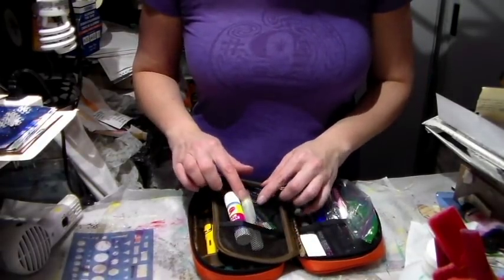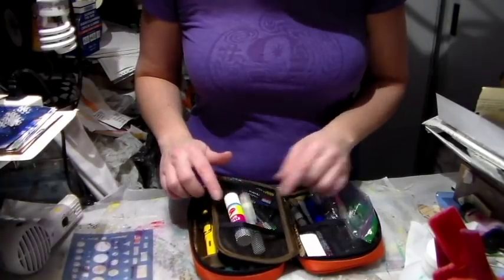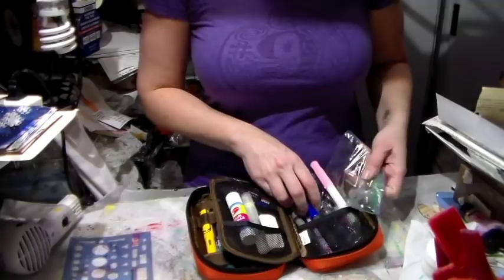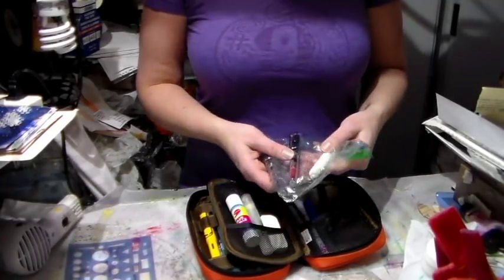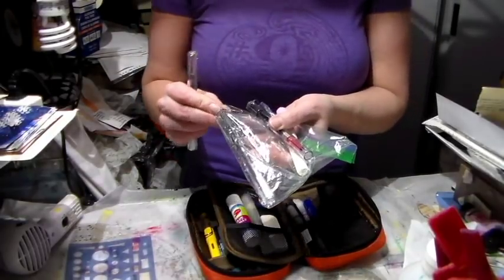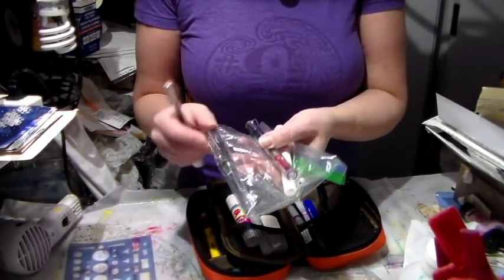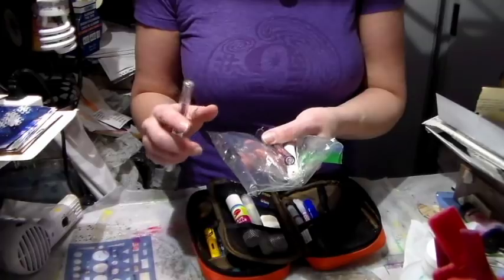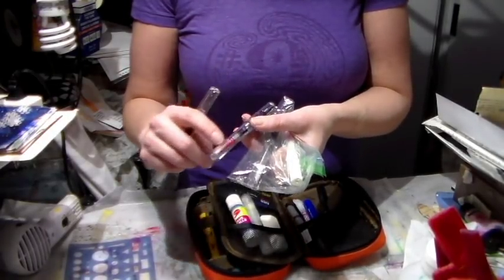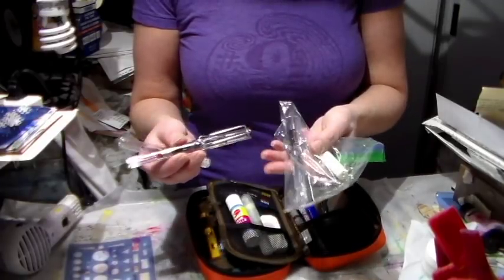I have a little misty bottle full of water, a glue stick, a regular eraser if I'm making a big mistake. Here, this pen is in a plastic bag because at the time it was leaking, but it's not anymore. So I don't know. I think it might have been the converter that was the problem.